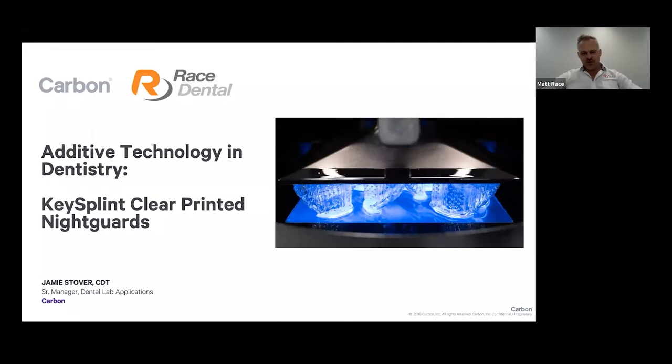Jamie Stover joining us today, and we're super impressed that he's given us his time. Unfortunately for Jamie, it's 8 p.m. at night, so he's just finished dinner, but he's very kindly decided to give us his time today to take us through a few of the bits and pieces that make Carbon so good, a few of the bits and pieces that detail the reliability that specifically the DLS technology gives us.